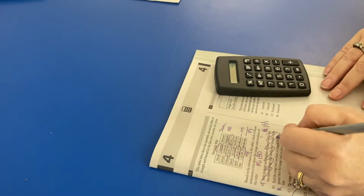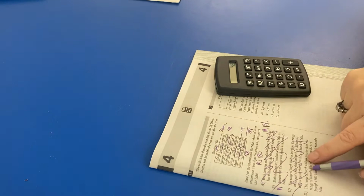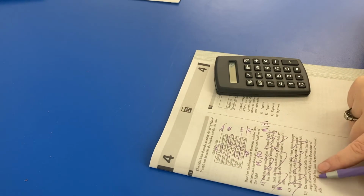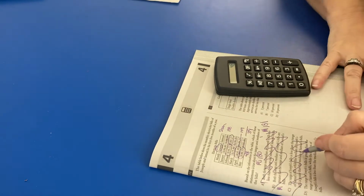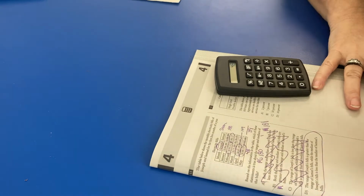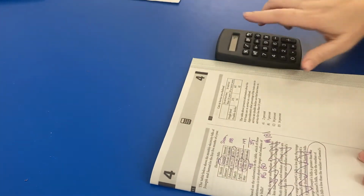Nope, that's not right. The range of Joseph's bills is greater than the range of Samuel's, yes, while the median of Joseph's bill is less than the median, yep. So it would be D on that one. Okay, so that's the answer for that one. Okay, let's go to the next one.